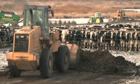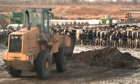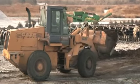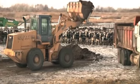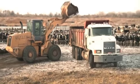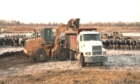The rest of the corral is then continually cleaned year-round, always removing the manure from the corral. So there's no buildup of manure, and what this also does is it removes the environment where the flies are able to lay their larvae or their eggs and increase the fly population.